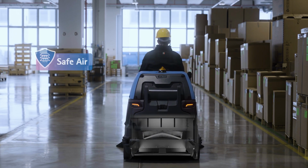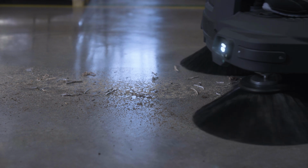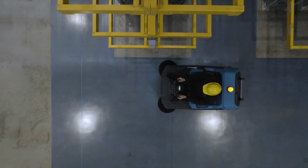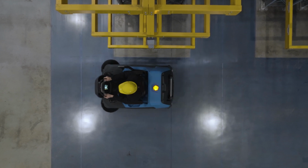Safe Air technology employs a 3-level filtration system which effectively cleans the air, making it safer for both the operator and for the people who use the environment. A filter with Tetratex membrane is also available. Featuring a special structure, it effectively traps particulate matter, reducing emissions into the environment.